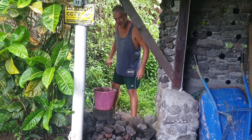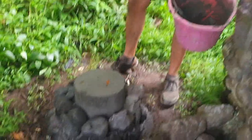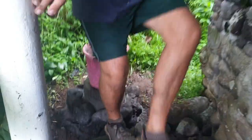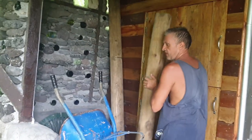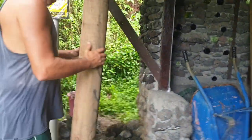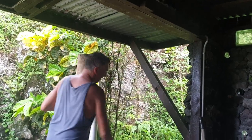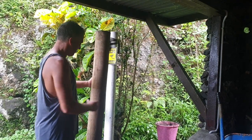Come into my lair. Got a concrete pad which I'm facing off with some stone, and then just quickly come this way. I have some timber posts that will sit on the concrete pad supporting the roof, which will enable me to take these timbers out so that we can have a clear walk through and around the building.